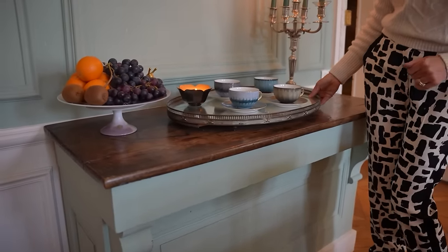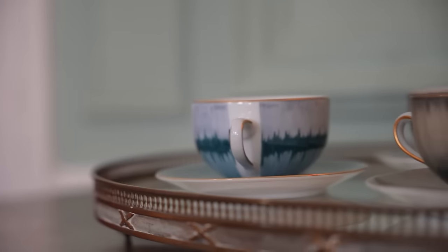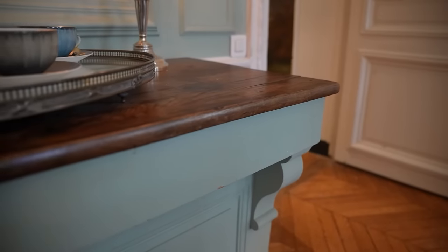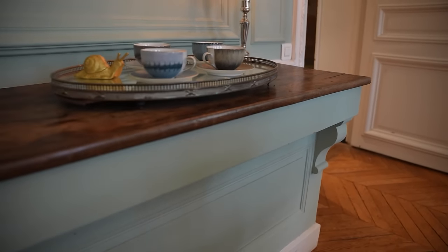On the top you have this centre de table, we call it. Also very typical 18th century, with the mirror and this work of balcony all around.